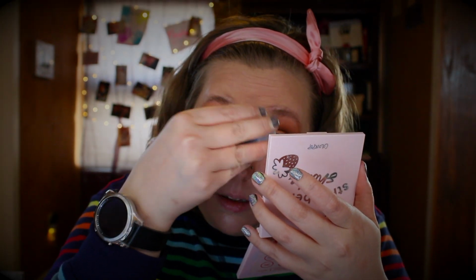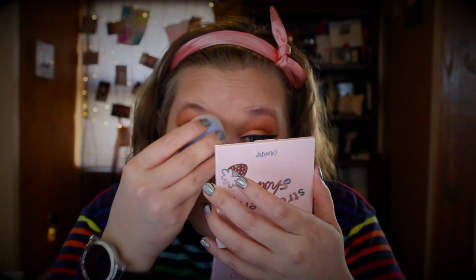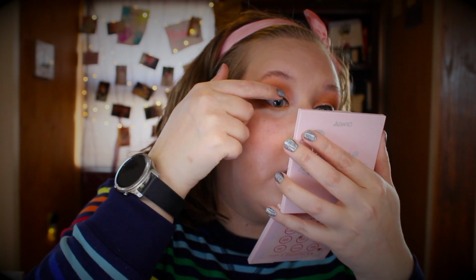Just blending in this little patch that I missed. Yeah, the boxycharm brush doesn't seem to do better with the fuller coverage, but it does do really well with medium light coverage. So now what I'm going to do is get my magnetic lashes. I had to trim these so they're smaller. These are from Allure. Just stick them on.